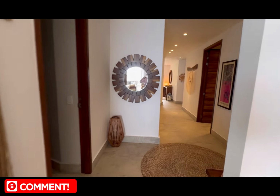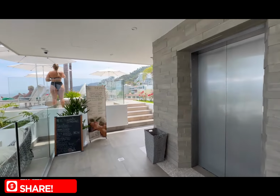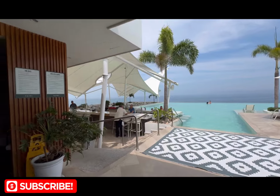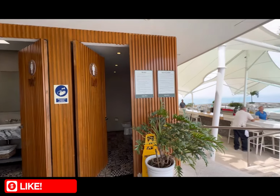Let's go into the amenities now. Welcome to the rooftop of Indah. And like I told you guys, this is one of two pools. So if you want to come up to the rooftop, it's a totally different vibe from what you're going to see down below. When you walk out, you have a couple of bathrooms.